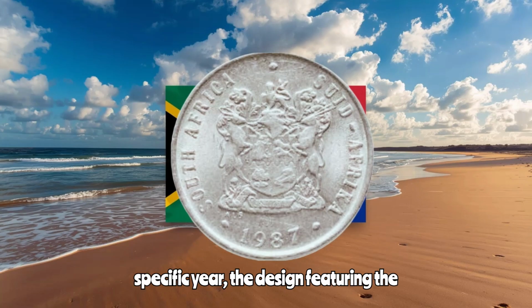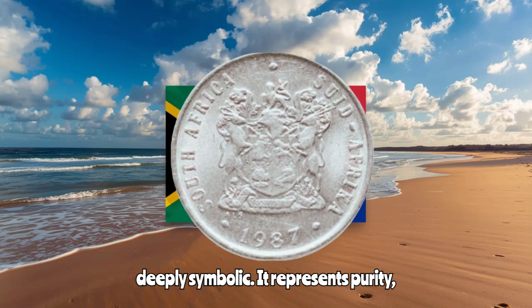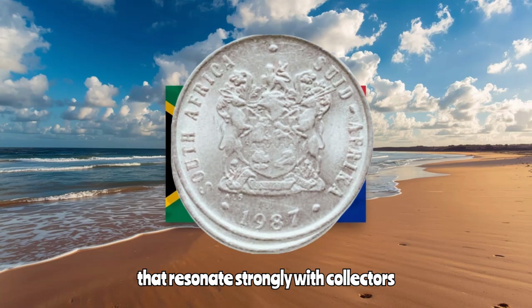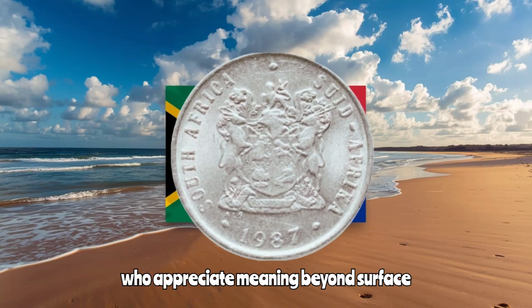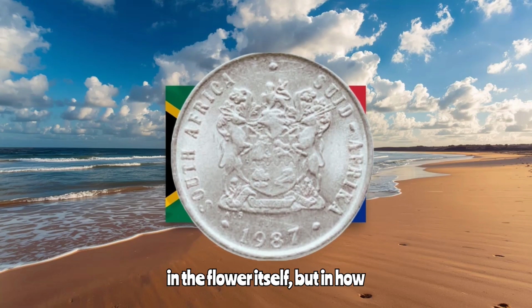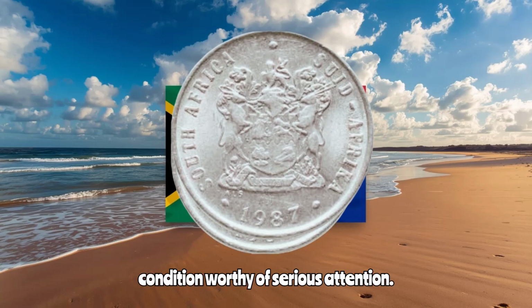The design featuring the arum lily is simple, elegant, and deeply symbolic. It represents purity, endurance, and quiet strength, qualities that resonate strongly with collectors who appreciate meaning beyond surface beauty. But the real fascination lies not in the flower itself, but in how few of these coins survived in a condition worthy of serious attention.